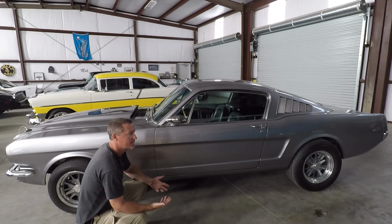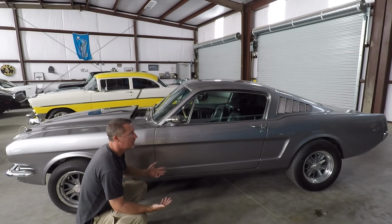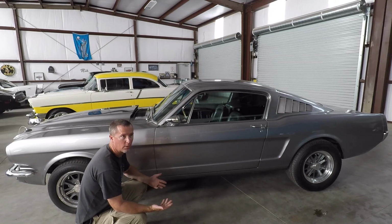And essentially, even though I know it's not Eleanor, Eleanor is a 68, Eleanor is different, got a few more body mods and things like that, it's kind of a less expensive Eleanor clone, if you will. So that's my plan with this car at this point.